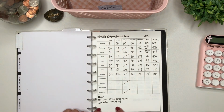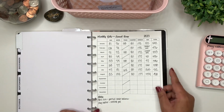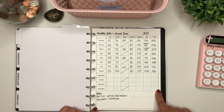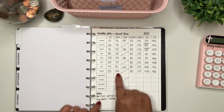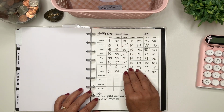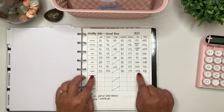And then I left myself a little notes area. I created this in an Excel spreadsheet, and I left a note area down here so that I can make note, like in August, our water bill was really high. So I just made a note that it was because we had to refill our pool. So this is where I'm going to be pulling my numbers from. Again, in August, our electric bill was really high.